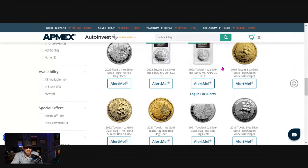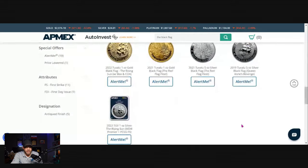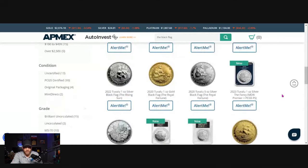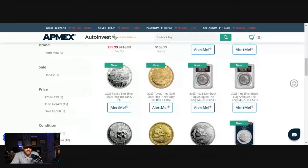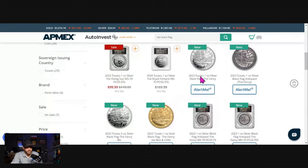Gold versions of all the old ones are out. I did show you some silver versions that are still available in these. They also come in a TEP. You're going to see all that on release day, which I tell you is coming very, very soon. For this new one, the fancy, let's click back into the fancy, looking for the 1 ounce version right here.